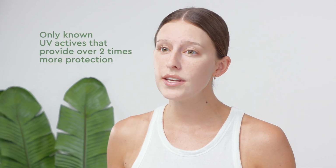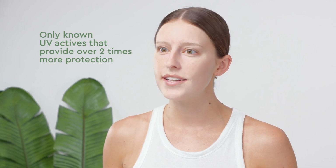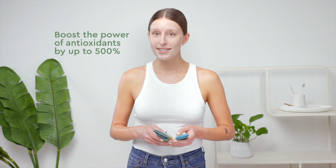Plus, they go a step above your average SPF by protecting your skin from environmental stressors like pollution, blue light, and free radicals known to cause damage and early signs of aging, on top of already harmful sun damage. In fact, our formulas use the only known UV actives that provide over 2 times more protection against skin-damaging free radicals than the standard mineral sunscreen. And boost the power of antioxidants by up to 500%, making them more effective in protecting your youthful glow.